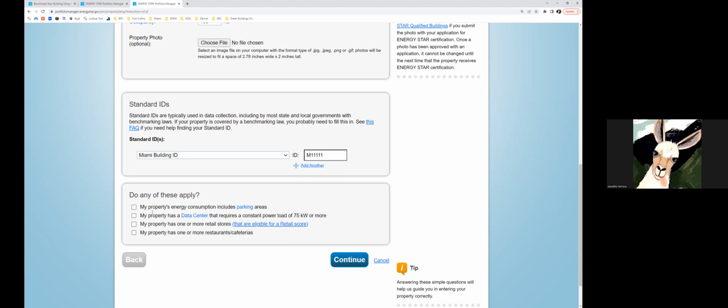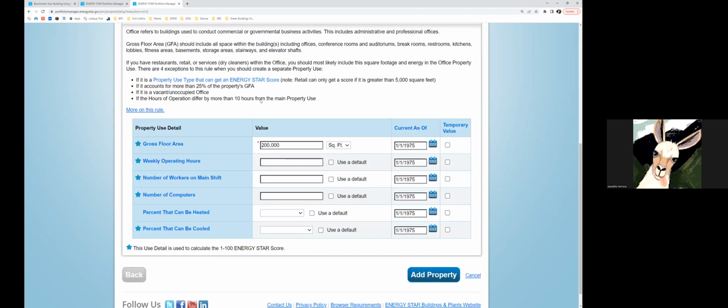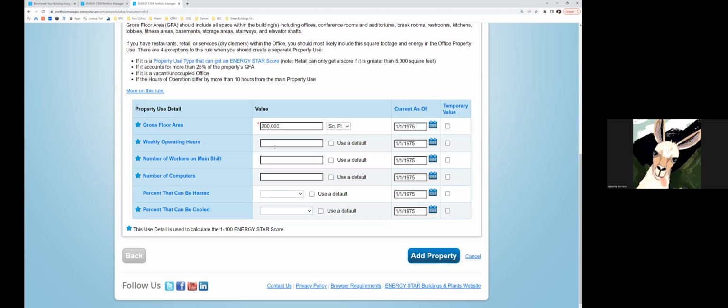And then you'll answer some questions here if these apply to your property. For the sake of today, we're going to skip this part. Continue. Now, this next page asks you some simple questions about the building use. So typically you'll just answer, say, weekly operating hours. You can go ahead and say this is a normal 40-hour work week of the building. How many people are working here? Go ahead and get this number. Number of computers, usually it's a 1-to-1 number for how many people are working at the building. And then we're going to say that our building can be 50% or more heated and 50% or more cooled. Okay, once we add the property.